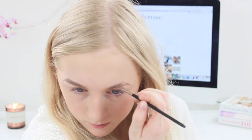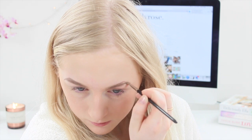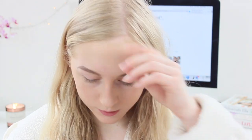Obviously you don't have to draw your eyebrows on as much as this if you have got naturally good eyebrows. I just don't, so I like to fake them. There we go, so they're not perfect, but they'll do.